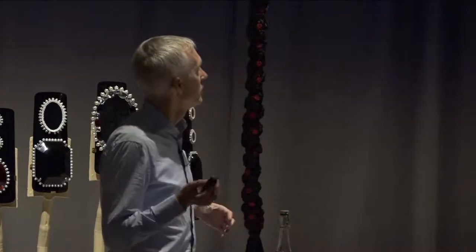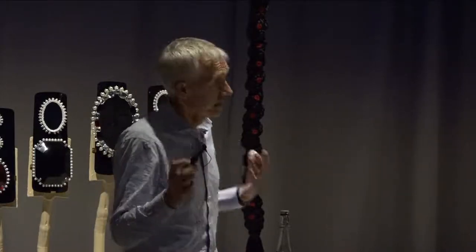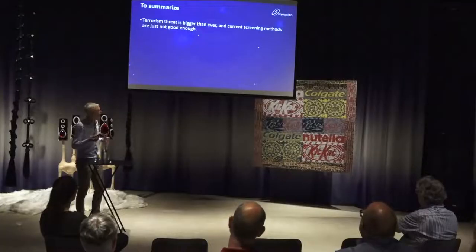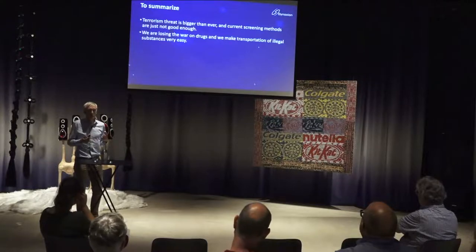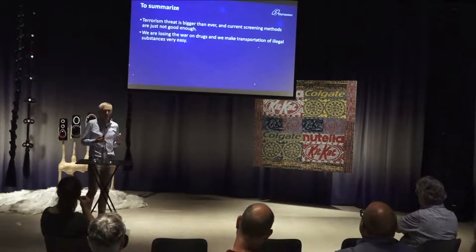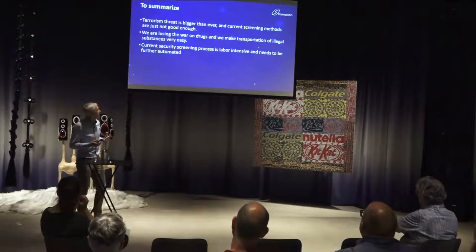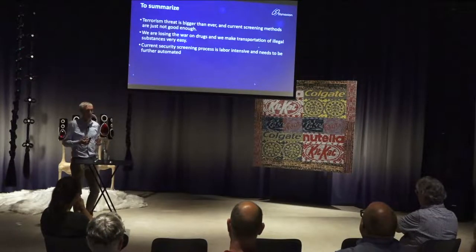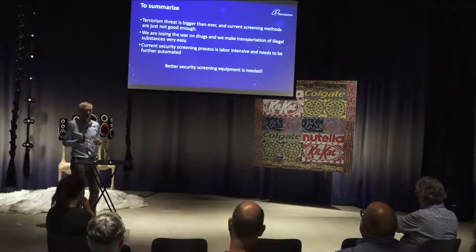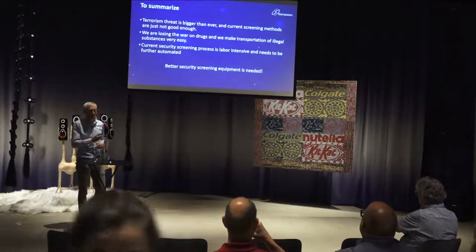So all this together, I would say we need to conclude that terrorism is bigger than ever, and current screening methods are not sufficient. Also, we are losing the war on drugs, and the transportation of illegal drugs is really simple. Then the current screening process is very labor intensive, and you are just not able to get the staff anymore, so that needs to be automated. And therefore, I conclude that we need better security screening. And that's where we come in.